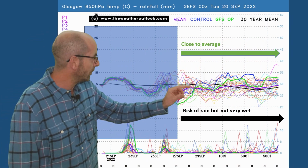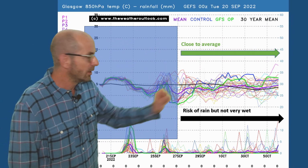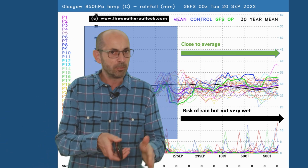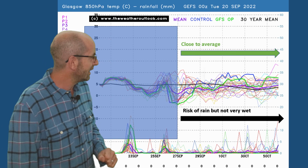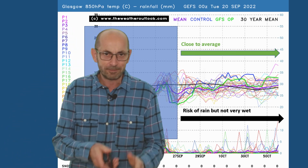The temperatures for it start below the average, but they recover more quickly than they do on the London and Manchester plots. So I've annotated it as being close to average, taken over the entire week. The rain spikes along the bottom there, quite similar. A risk of rain, but not very wet.